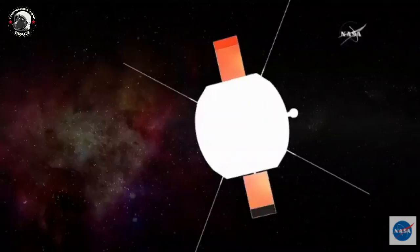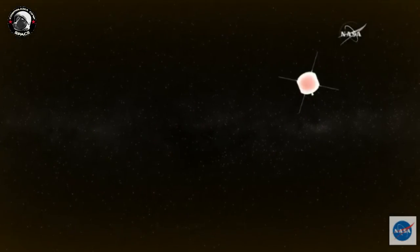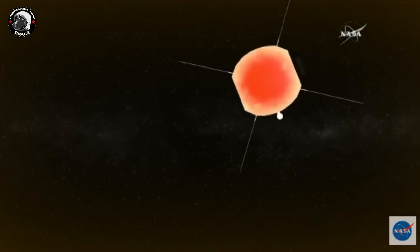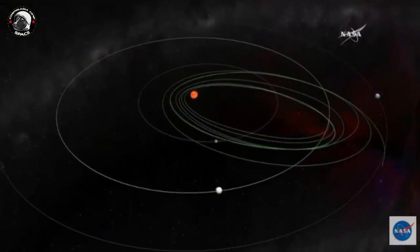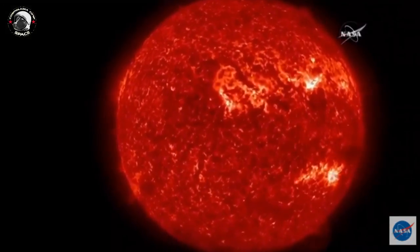If you can believe it, the spacecraft's thermal regulation system is designed to collect and dissipate heat just like a car radiator. That way, we can stay where the action is, orbiting the Sun's corona in order to figure out why it's even hotter than the surface itself.